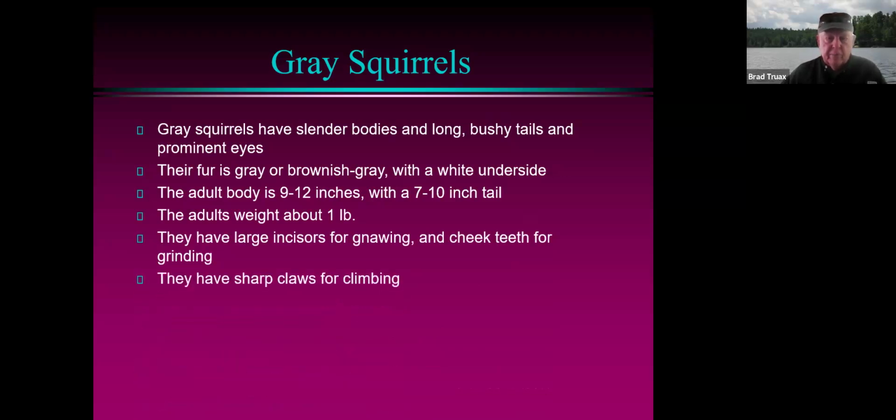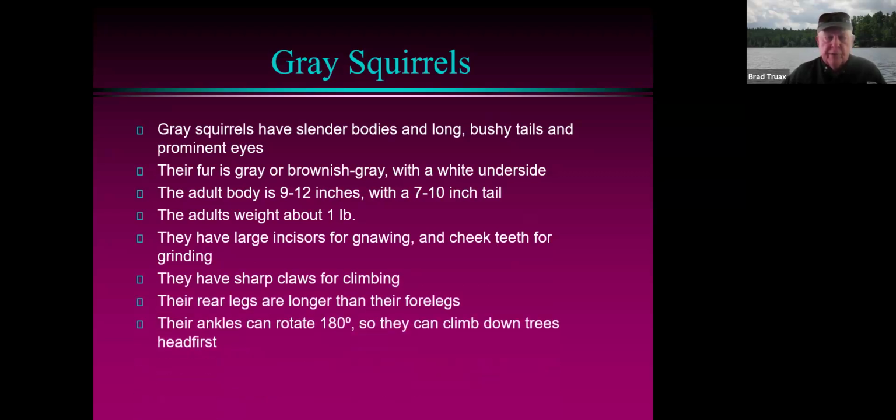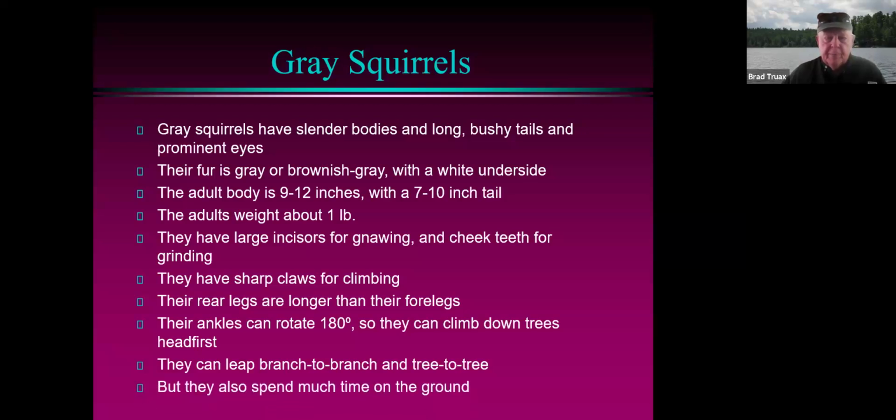They also have very sharp claws for climbing, and their rear legs are longer than their forelegs, and their ankles can rotate 180 degrees. That allows them to climb down trees head first. They can leap from branch to branch and tree to tree, but they also spend a lot of time on the ground.